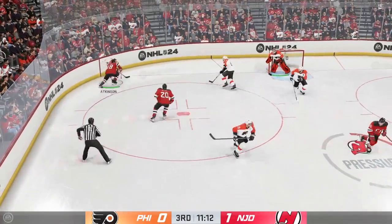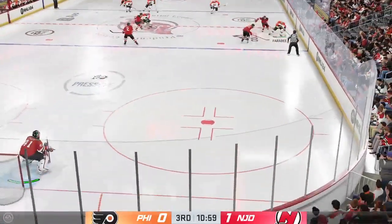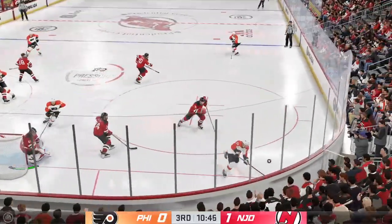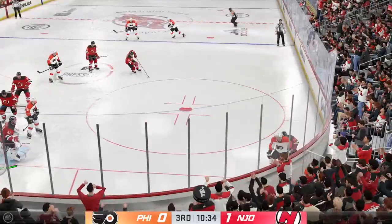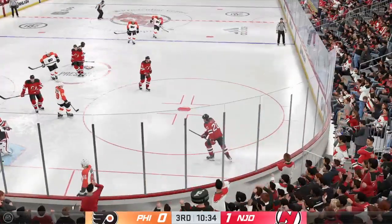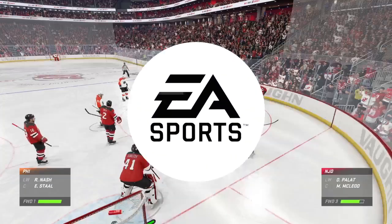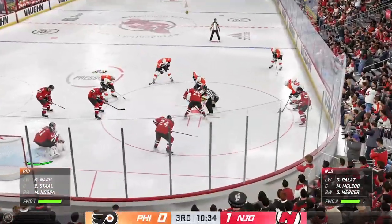Patrick's quick stick off the draw wins possession. Across the line, down the left wall. Shot, and he gets a chunk of that to keep it out. Great reach by Farabee. Official blows the play dead as the puck goes out of bounds. Centers glide into the dots. We're ready to get things back going again.